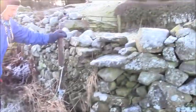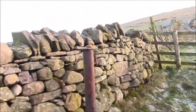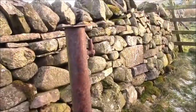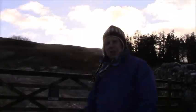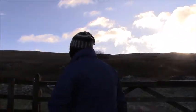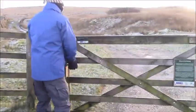I used to open the little metal gate on these gate posts every day. Every time we came along this track, I had to jump out of the car, open the gate, close it. As soon as I was old enough to walk, that was one of my jobs. New gate these days.